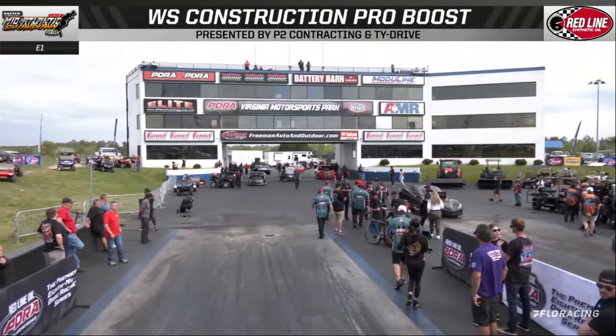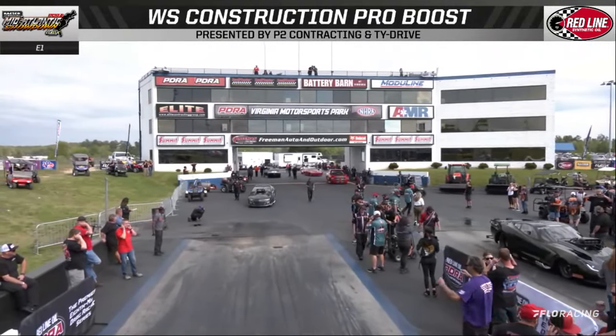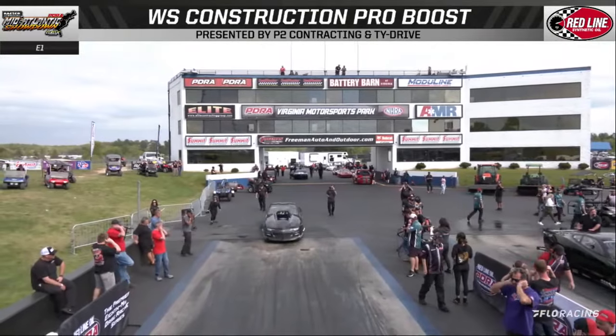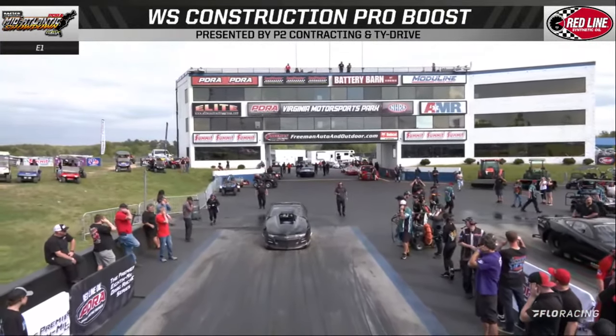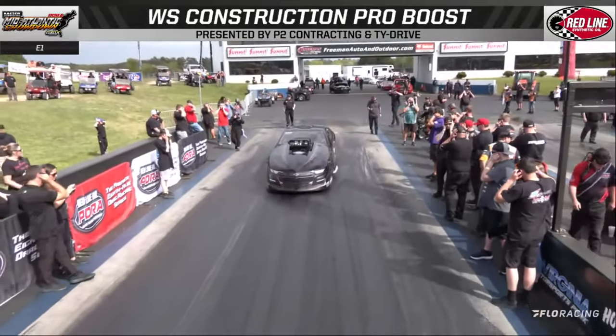Go back and look at the FloRacing instant replay. I'm not sure if King went out and chattered the tires at one point of the run or not. Yeah, he had been pretty consistent in qualifying in the 360 zone. Unfortunately for him, the Gremlin struck here first round.